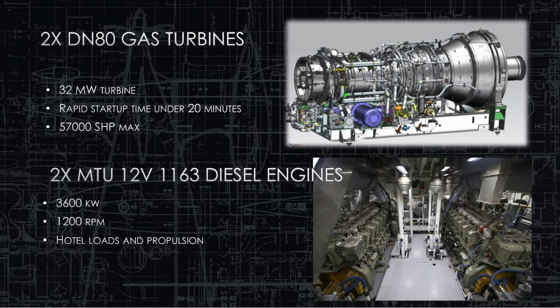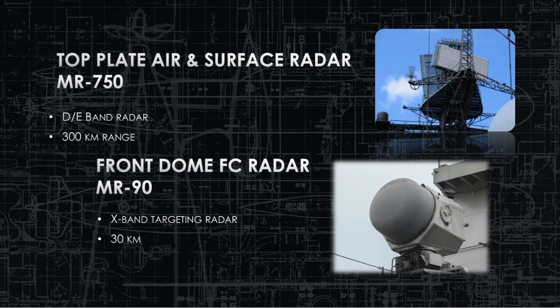The maritime diesel is a 12V1163 diesel engine. Again, a Ukraine engine. 6,300 kilowatts, 1,200 RPM, so set your sonar systems to search for that. And hotel loads, in other words, it provides electricity as well as can provide power for the propulsion. So you can expect to have at least one of these diesels operating all the time when she's not in port, because that's how she keeps the lights on. So keep an eye open for that 1,200 RPM.